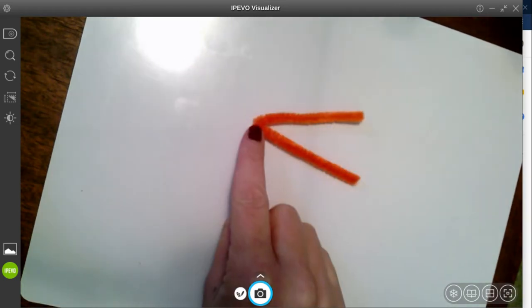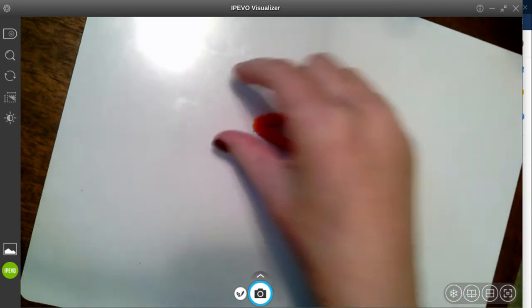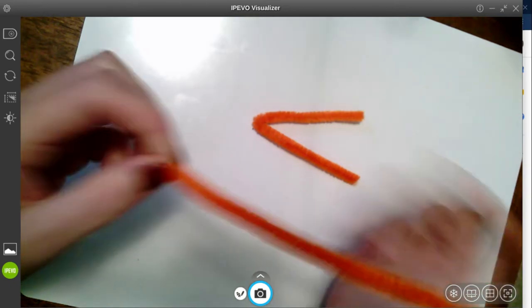But did you know, do you see that little skinny part here? That's the less than side. So the greater number goes here, but the less than number goes here. So we can use this symbol. But look what I'm left with. I have this one pipe cleaner left.